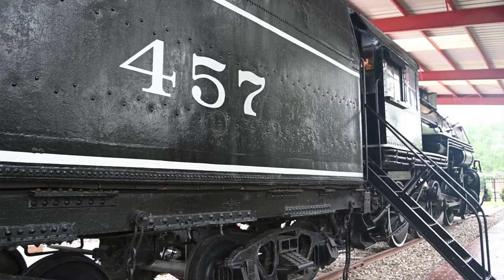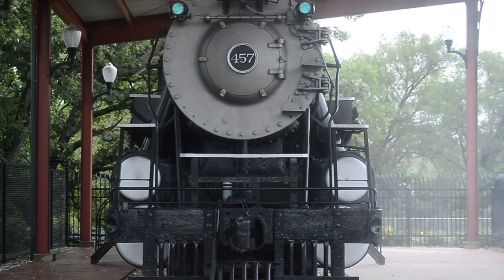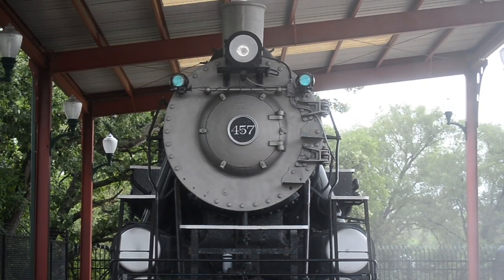There was an individual by the name of Gene Green who was here when they originally put the engine in, and he's seen the sad state it was in, so he started a campaign to restore the engine. He started the restoration in 2003, formed the organization Friends of the 457, dedicated to restoring the engine and preserving it.